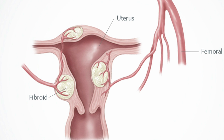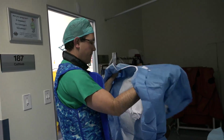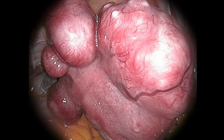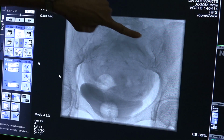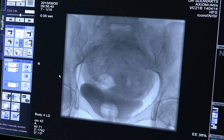Fibroids are very common, occurring in some 20 to 40% of women. And of those, about 40% require treatment. In Margot's case, one of her fibroids had grown to 9 centimeters in diameter, the size of a large grapefruit or small melon, and was causing her extreme discomfort and severe bleeding. She fears she'll never be able to have children because of the fibroids.